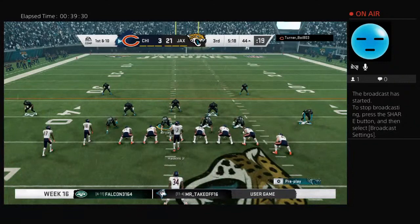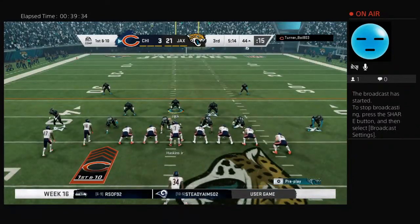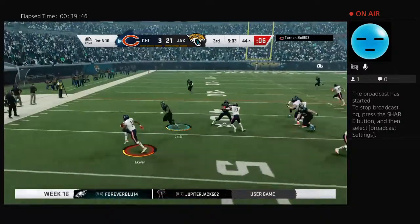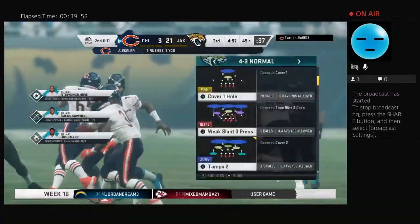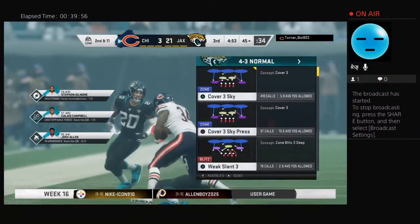Still in search of their first touchdown of the game, but they're on the move. 1st and 10. They'll run here with Eckler. And he'll lose yardage on the play back at the 45-yard line. That's going to go as a loss of a yard, and it'll be 2nd down.